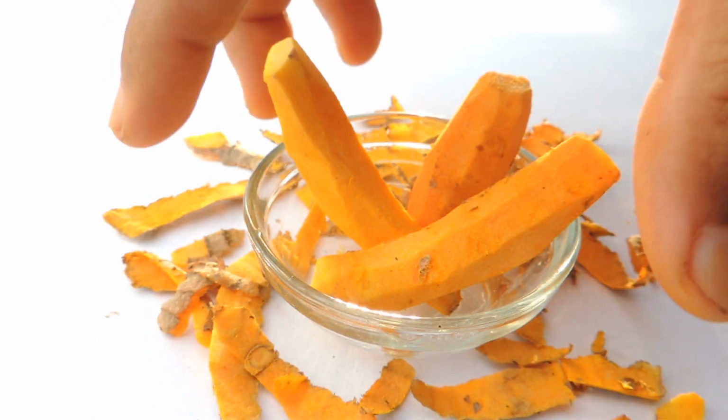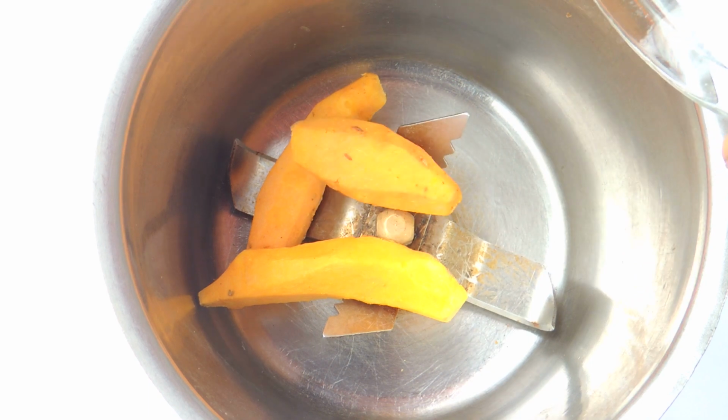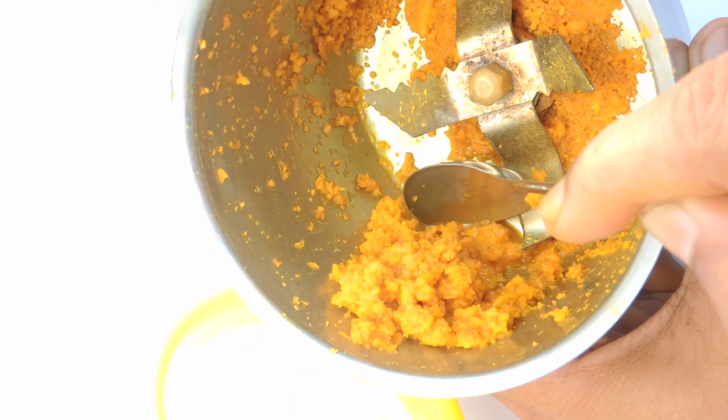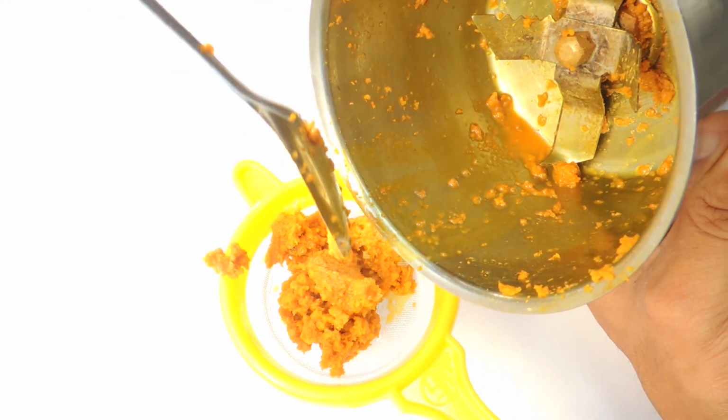antioxidant. If you have issues like acne, hyperpigmentation or dark spots on the face, then this DIY turmeric face mask will be the perfect choice to get clear, glowing skin naturally at home.